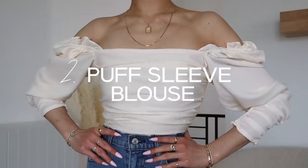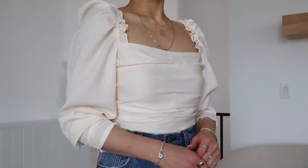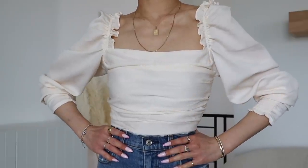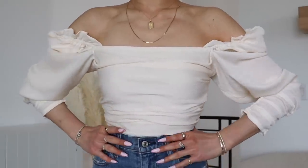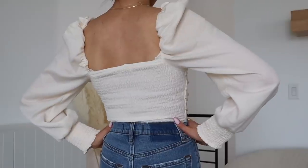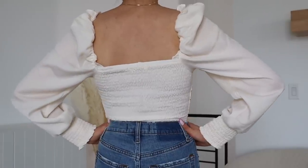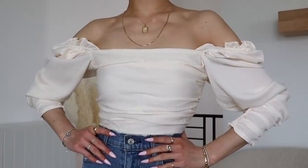Top number two is going to be a blouse. It's a square neckline puff sleeve blouse. Wear it like a square neckline with the shoulders covered, or you can drape it off for an off the shoulder option. You got these micro ruffles at the shoulders. You have some nice draping along the bodice. There's smocking on the back and the cuff, so it's actually very comfortable, even though it looks like a tight Renaissance looking top. Super fancy, super chic.